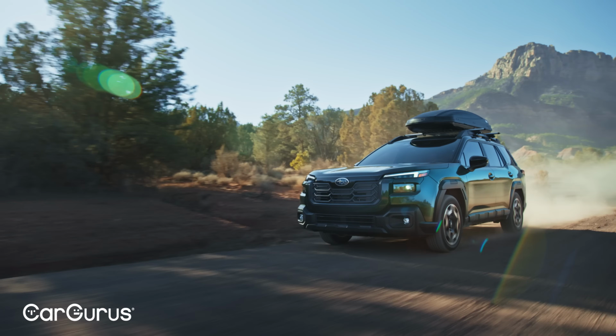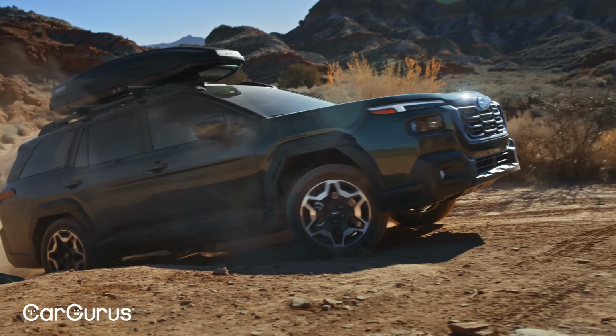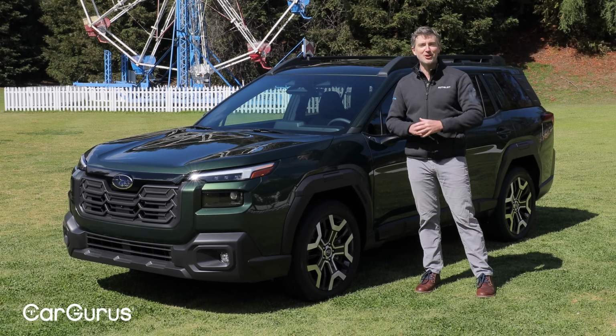The Outback is one of Subaru's most popular and iconic models, and for 2026, it's been completely redesigned from the ground up. We've got a sneak peek, so let's go look at the highlights.